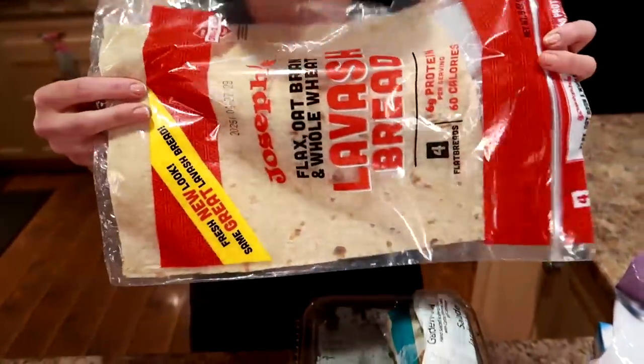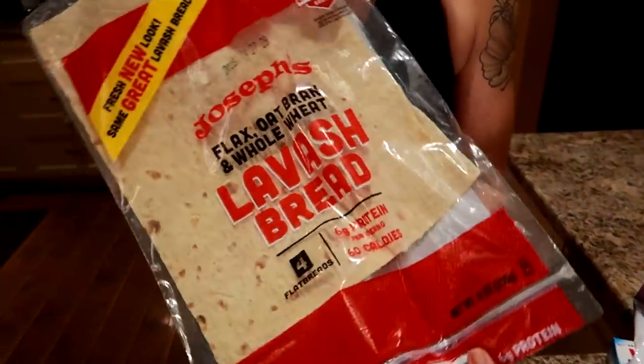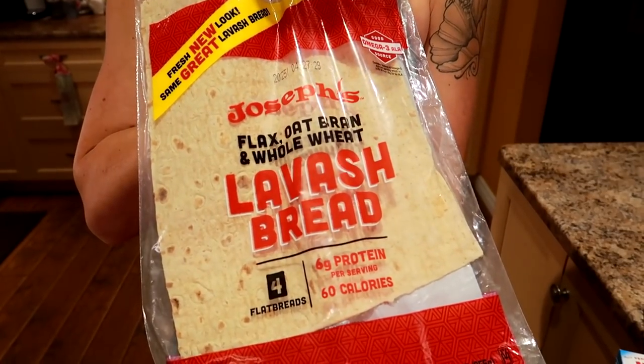And one of the things that we eat a lot of are wraps. These are low calorie, low carb wraps. This is a Joseph's Lavash wrap. This whole thing is 120 calories and it's massive.